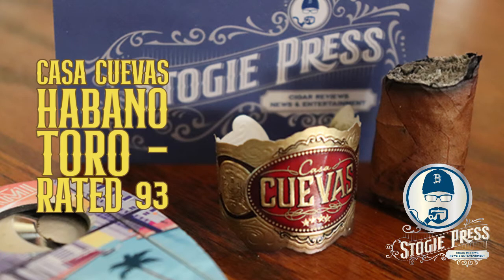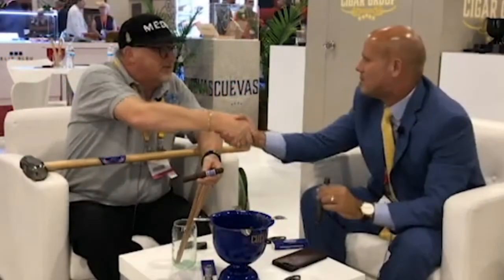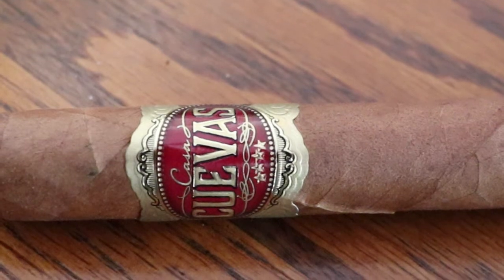I met Louis Cuevas Jr. about 5 years ago at his factory, Tabacalera Las Lavas, in the Dominican Republic. I was down there on a trip with a couple of friends of mine, one of which was a cigar brand owner and another a shop owner. And the first time I met Louis, I knew right away this guy knows cigars. He comes from a cigar family with deep roots in the business.